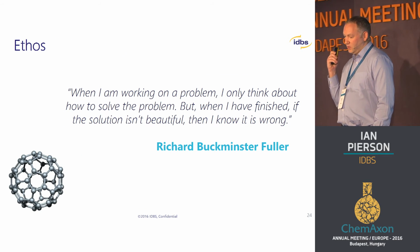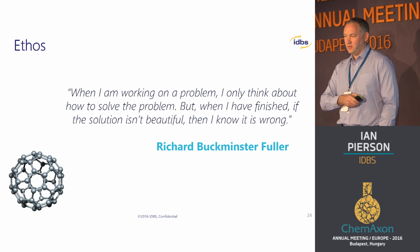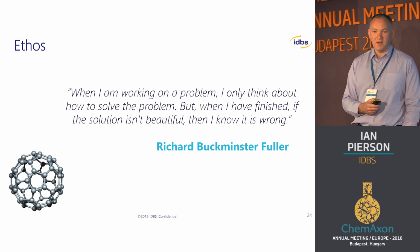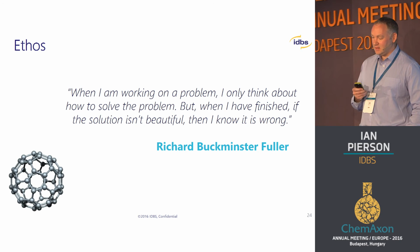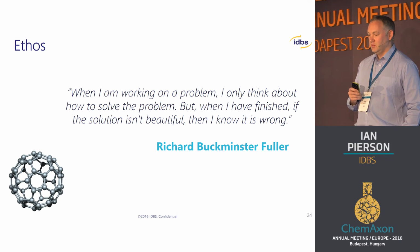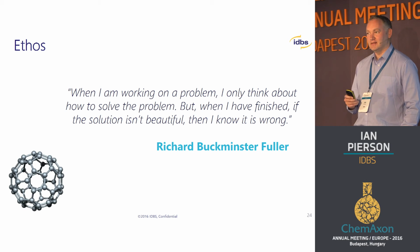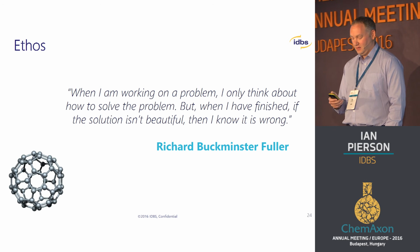I think when I was putting these slides together, I came across this from Professor Fuller. Certainly, Buckminsterfullerene is a very popular molecule. Everybody knows about it. And he said, when I'm working on a problem, I only think about how to solve the problem, but when I've finished, if the solution isn't beautiful, then I know it's wrong. And I think that's a really interesting design ethos to take forward, and it's something that I'm going to take to heart as we go forward in the next couple of months to produce a product that we're going to take to market.